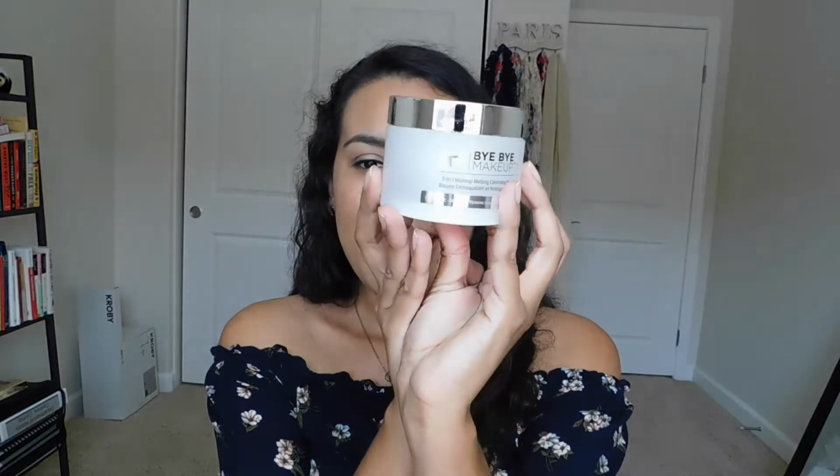It's this It Cosmetics Bye Bye Makeup. And it's a cleansing balm. Again, like I said before, I'm really into these cleansing balms right now. And this one is just really nice. It's plastic, but I've heard some good things about it and really wanted to try it.